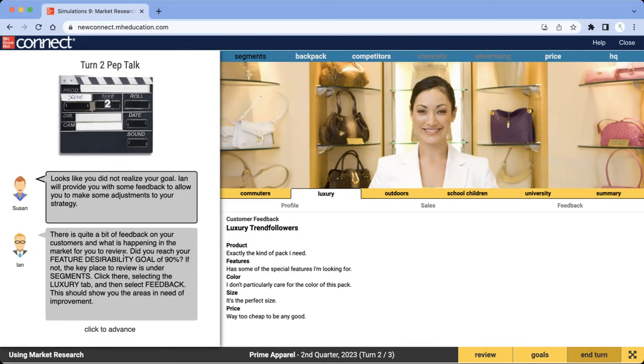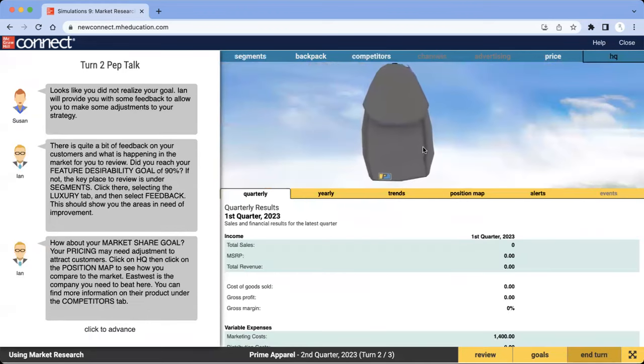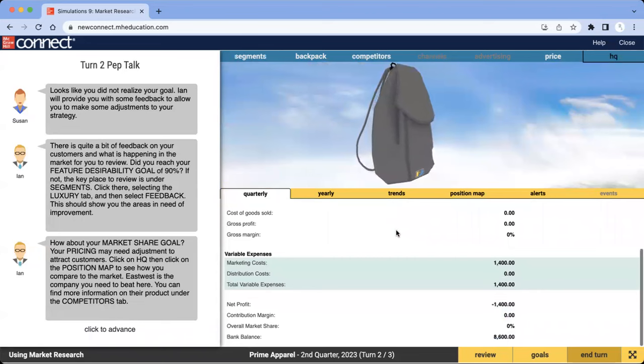So, Ian says, did you reach your feature desirability goal of 90%? If not, the key is to view under segments and then select feedback. Market share goal is something that we have not achieved. Your pricing may need adjustment to attract customers. Click on each queue and then click on the position map to see how you compare to the market. East West is the company you need to beat here. You can find more information on their product under the competitors tab. So first we'll click on each queue, and see that our pricing may need some adjustments.